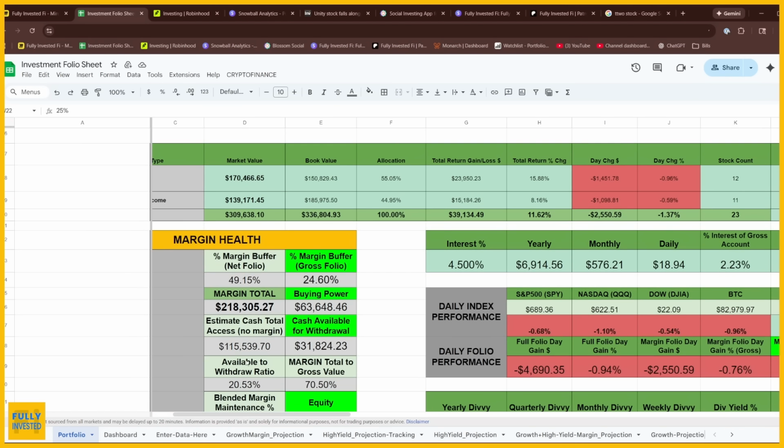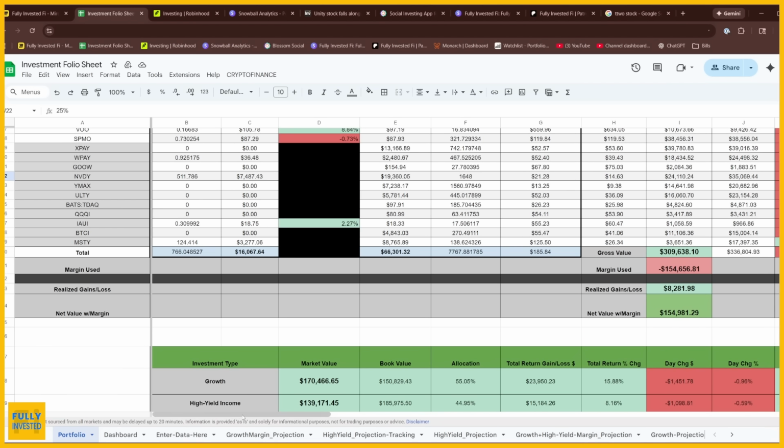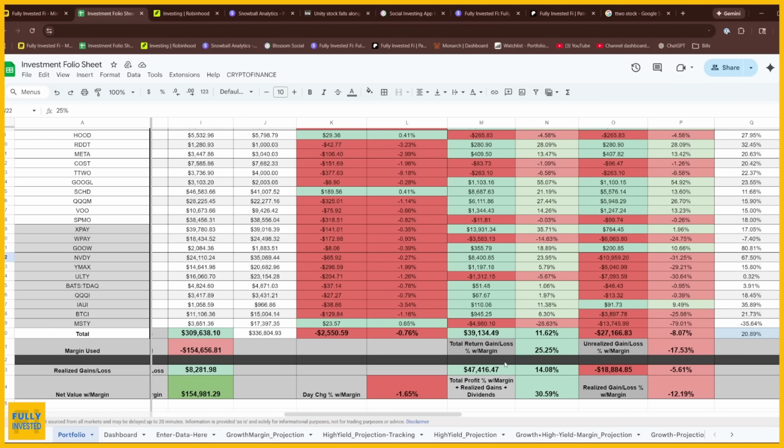It keeps things a lot safer as far as margin health. But still, it's margin, so it's risky. So that's where things are sitting at.